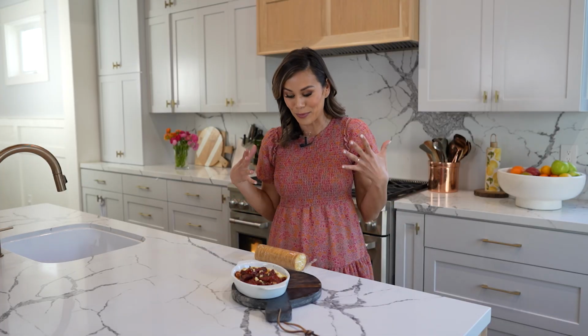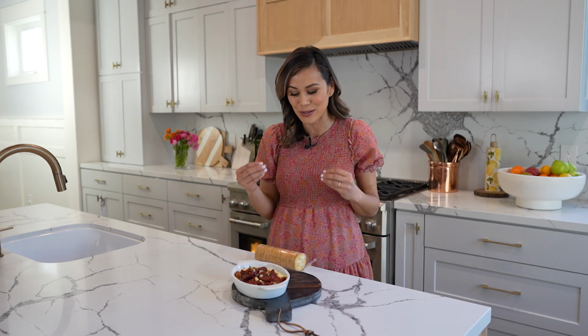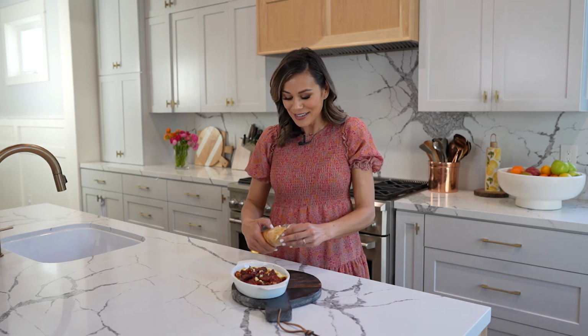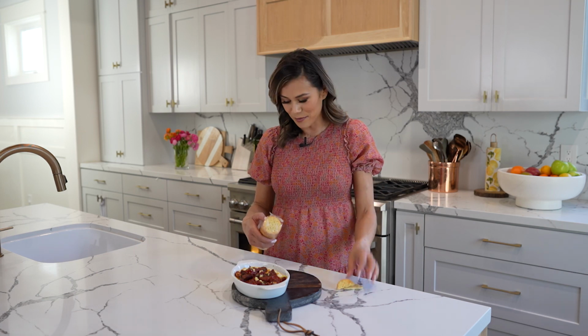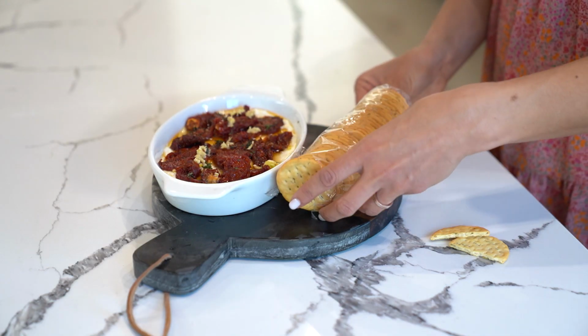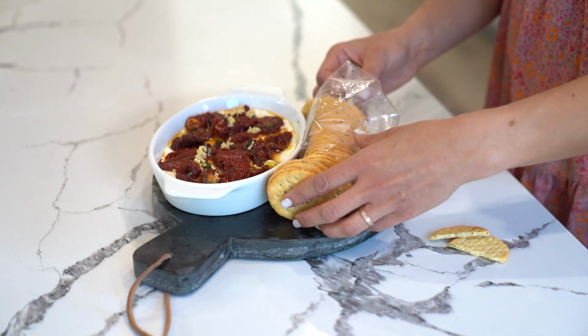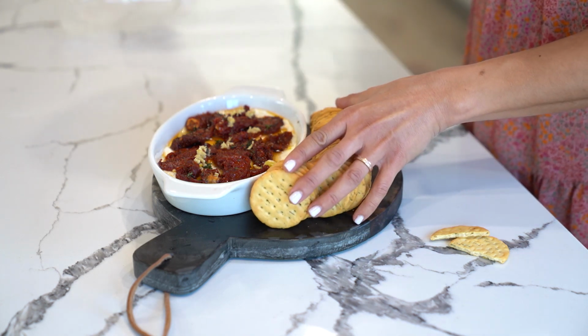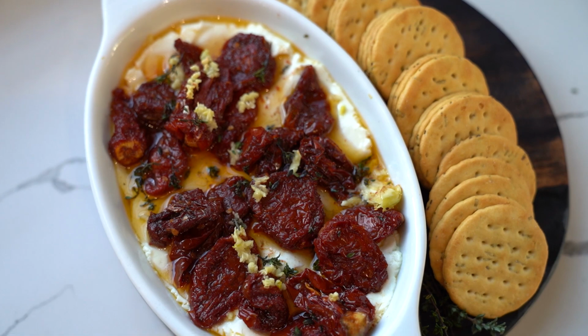This dip smells so phenomenal. It's bright and colorful. I'm getting so much of that garlic and thyme and the sweet tomatoes. Now you can serve this with crusty bread, but I really like serving it with some crackers. I'll eat that one. And don't do any extra work. Literally unwrap it, place it on your board, and remove the wrapper. How easy was this?